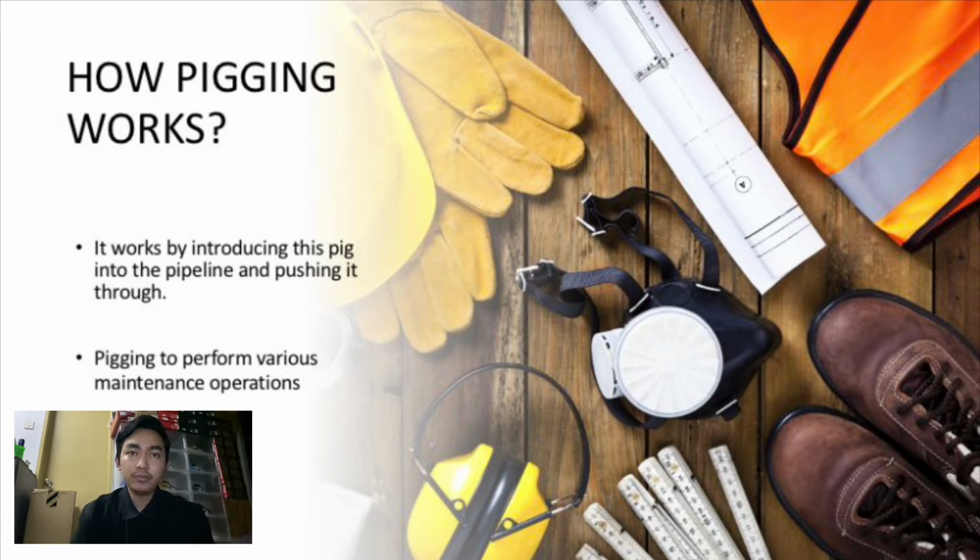In its simplest form, a pigging system consists of a solid projectile or plug, the pig, with a diameter slightly larger than the pipeline or tubing that is transporting the liquids. Pigging works by introducing this pig into the pipeline and pushing it through the pipe to perform various maintenance operations. Sometimes it is introduced manually, but more commonly automatically. Pigs are introduced, housed and retained using pigging receivers and pigging launchers. After pigging, liquid is then collected and continues being processed.